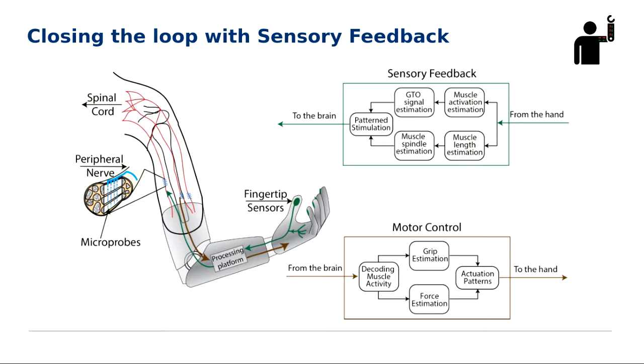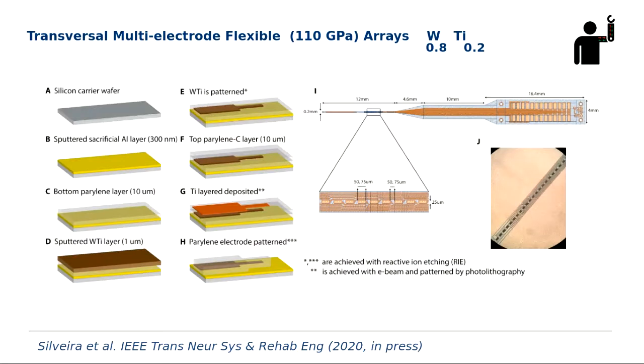So what I'm going to show you now is a couple of examples of the work that we have done in this area. The first one is the development of these transversal multi-electrode flexible arrays. We are talking about 110 gigapascal, and these are electrodes based on tungsten and titanium, developed for acute experiments. On this shaft of the electrode, we have about 25 electrodes, with average dimensions of 50 to 75 microns. And these electrodes are implanted in the peripheral nerve.